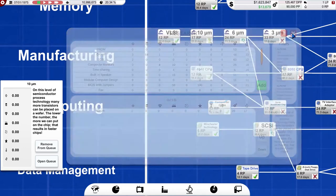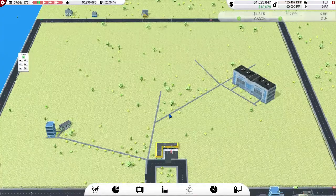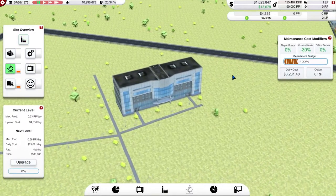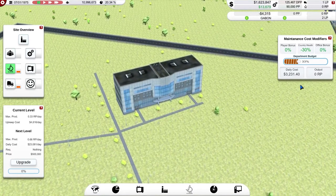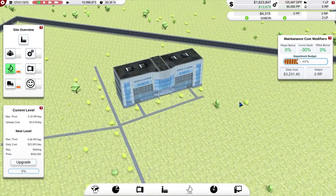Now, my research, let's go back out to the world on my sites. Gabon is my rich country with the research lab. There you are. I have cut research to the bone, to be honest, because I wasn't making that much money, so I needed to reduce costs, and that was one way I did it.